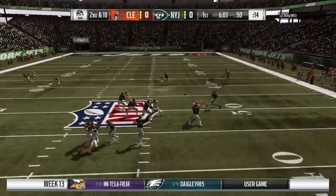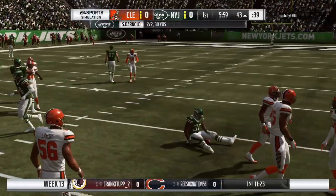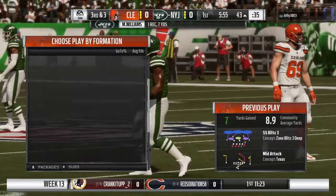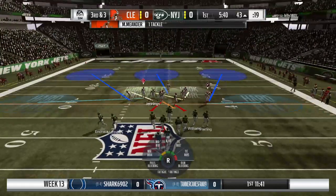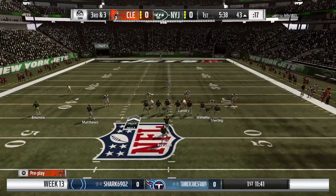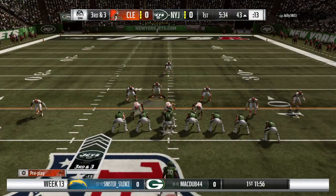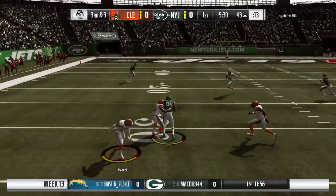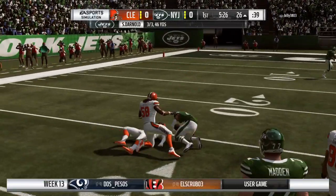From the 50, it's Darnold. And he's going to drop this off to his fullback. And he'll get it down here to the 43. 7 yards on the play. And that's going to bring up a 3rd down. Detroit! Detroit! Gone! Gone! Here's Darnold. And he hits his man, Matthews. And he's going to get this inside the 30.